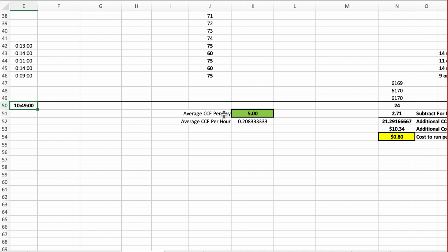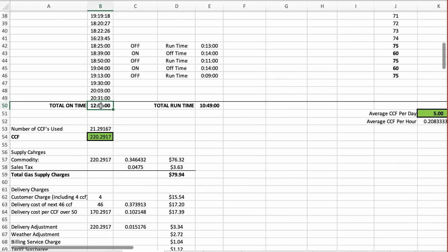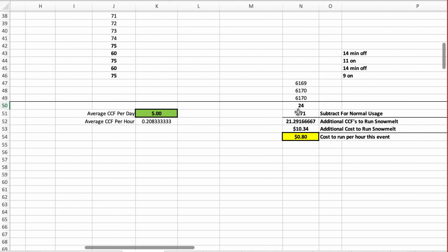I was using about 5 per day just for my normal household stuff: hot water, the furnace, cooking, clothes drying, all the stuff that uses natural gas, the heaters in the garage, all of that. And what I would do was subtract out based on the number of hours that the system was on. So if the system was on for 12 hours, I could take out roughly 2.5 CCFs for just normal usage.